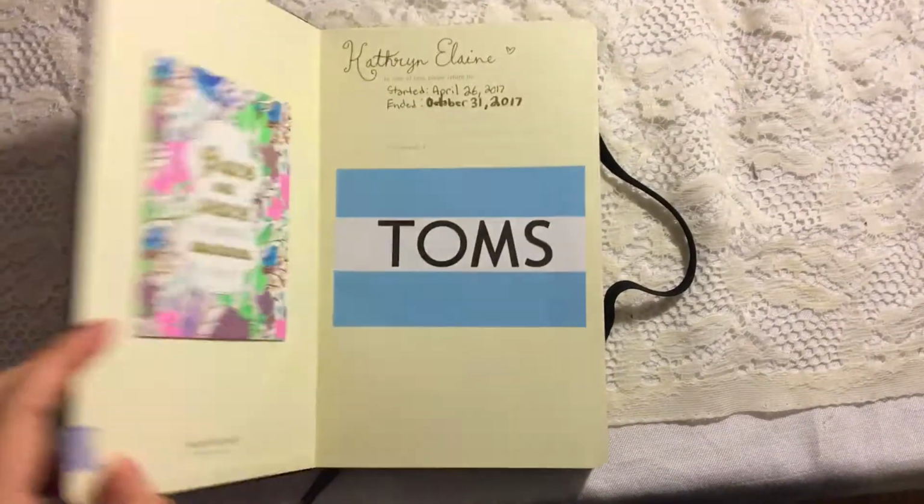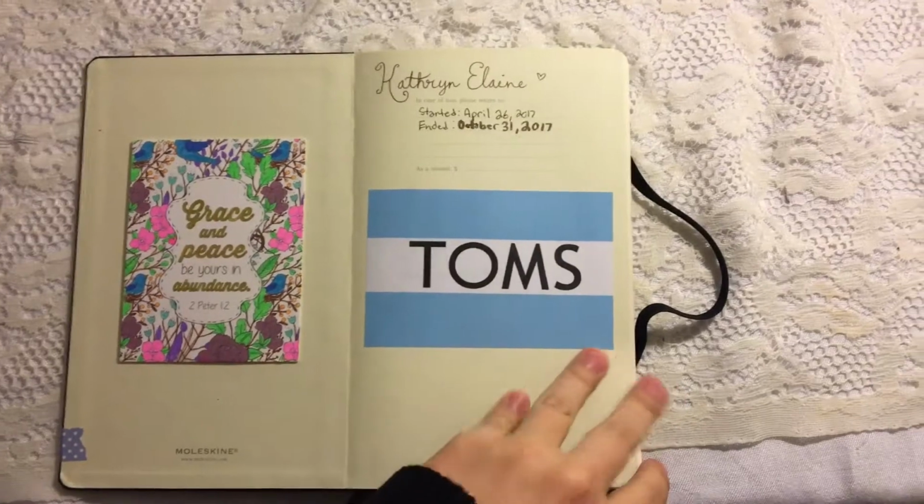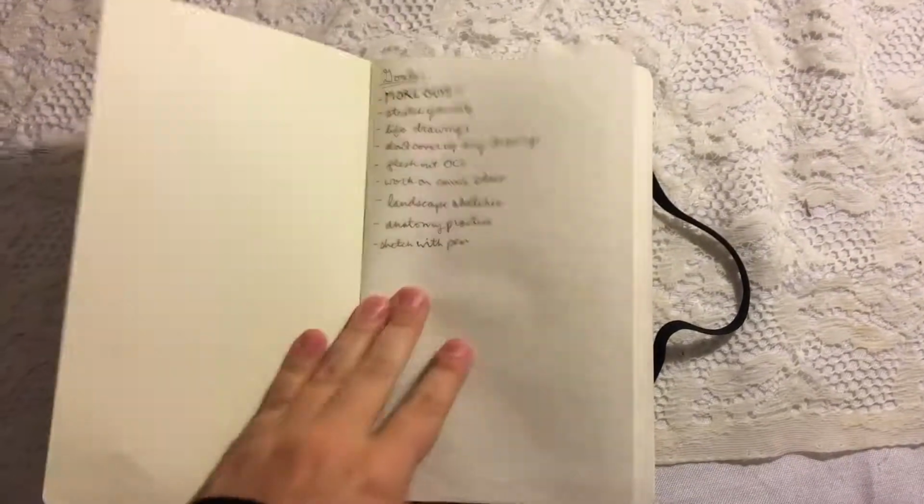Hey everyone, Catherine here. I'm back again with another sketchbook tour. This time it's my most recently completed sketchbook.